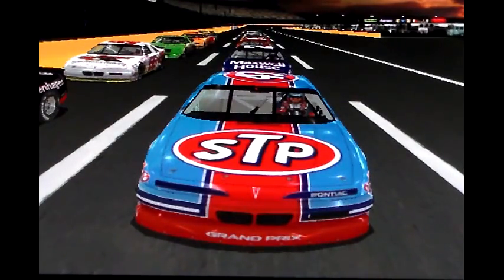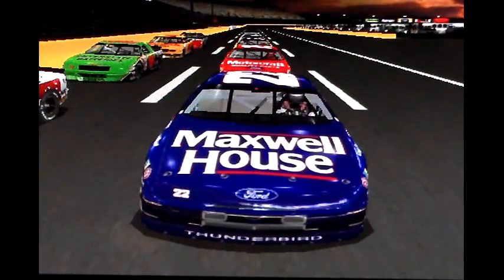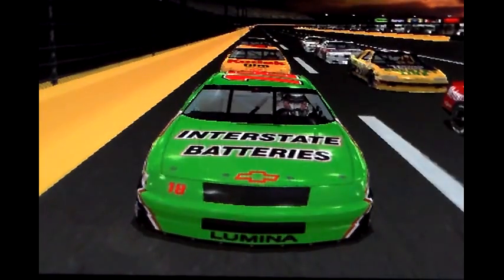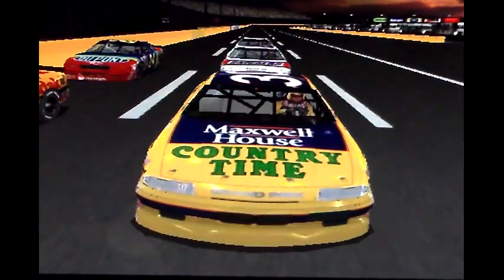Joshua Collard has the inside of row number 4, excuse me, in the number 43 STP Pontiac, and he'll be alongside the number 14 Copenhagen Oldsmobile for AJ Foyt Racing, Andreas Allen. Cameron Gadoo has the inside row number 5, the Maxwell House Ford car 22, and alongside the number 55 Jasper Engines Pontiac of NSCRA veteran Nathan Hudson, who would like to get his berth into the All-Star race himself. Hayden Jefferson has the inside row number 6 in the number 15 Motorcraft Ford, and alongside Mason Powers, number 18 Interstate Batteries Oldsmobile or Chevrolet.